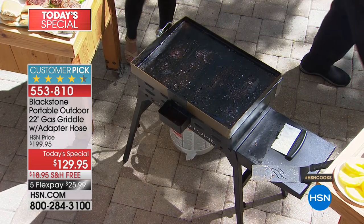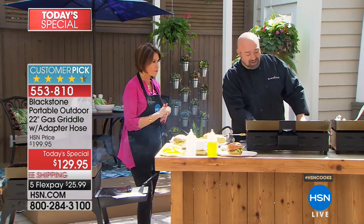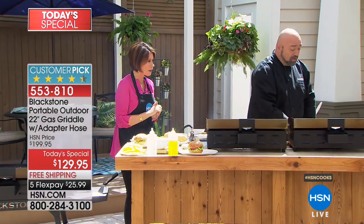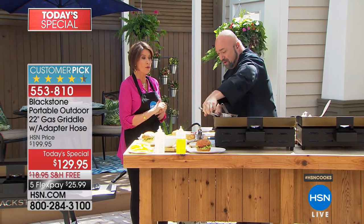And by the way, this is propane-based, just so you know. We're going to give you what you need for the small tanks, no problem at all. But we're also going to give you what you need for free, the adapter hose, to use your big 20-gallon tank. Isn't that cool? That's awesome.